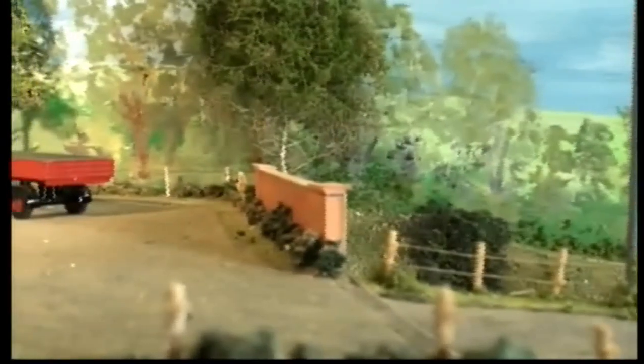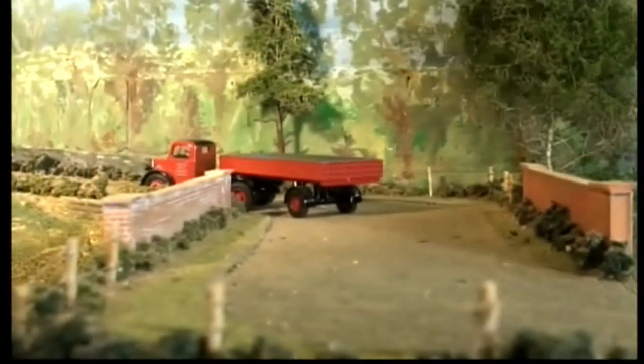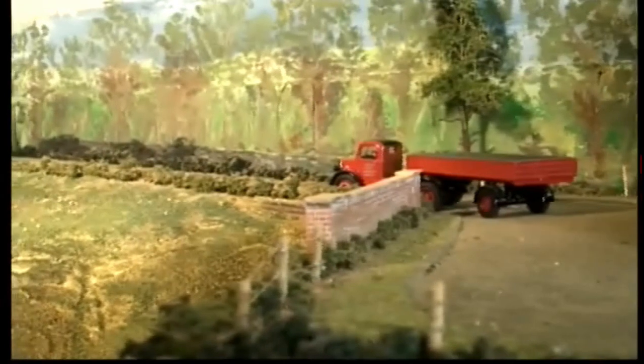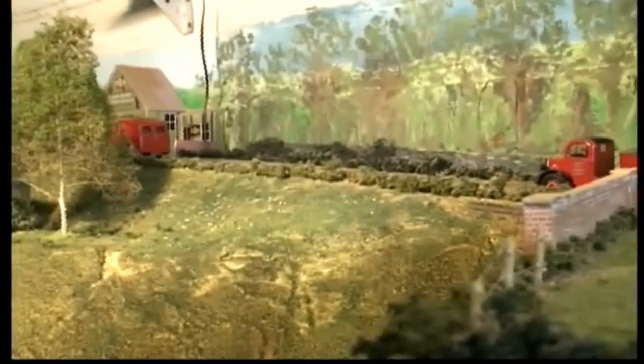This is the view as it comes up the hill over the bridge. There's a London Brick Arctic going up the road, another pair of trees, and then on, still uphill, to the garage and over the main line.